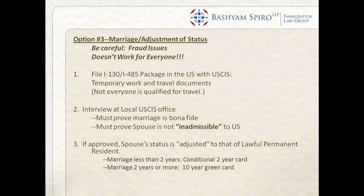Okay, another option that you have is adjustment of status, and this ties back into what we were talking about at the beginning of the presentation about coming on a tourist visa and then applying for adjustment of status. Well, not everybody tries to do it that way, which really is not the right way, and I hope we made that point clear. But there are some people who are here in the United States in H-1B status, or let's say you were here as a student at Carolina, and that's how you met your spouse, and your spouse is on an F-1 visa.